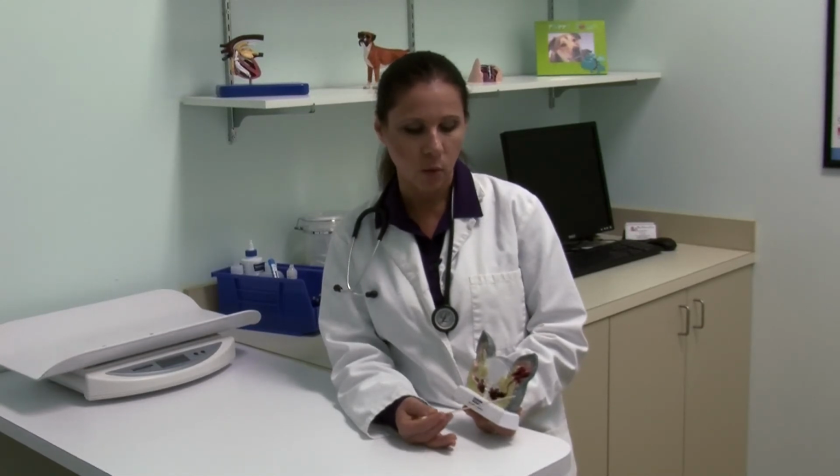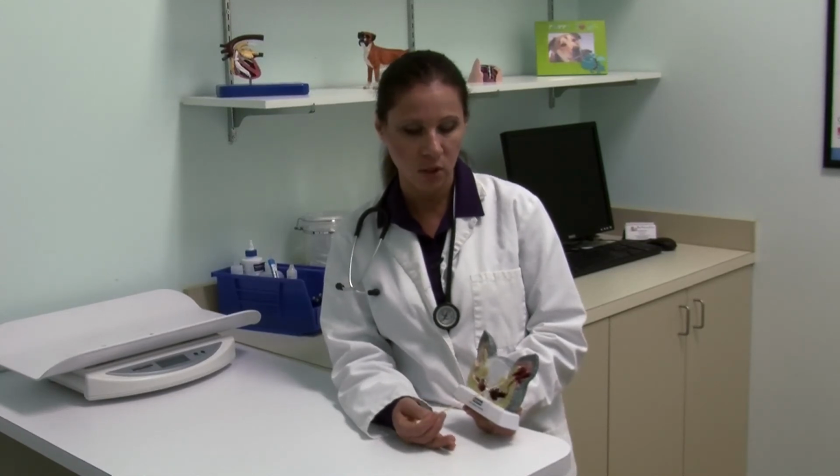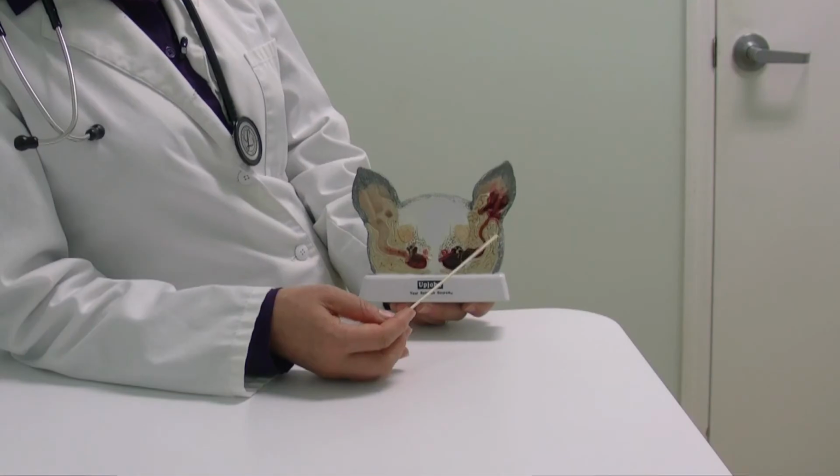To summarize, we need to get rid of the predisposing causes if we can, such as allergies, and treat appropriately. Number two, we need to decrease the swelling so that our medication can get in and our infection can get out. And number three, we need to treat the infection itself appropriately for that kind of infection.